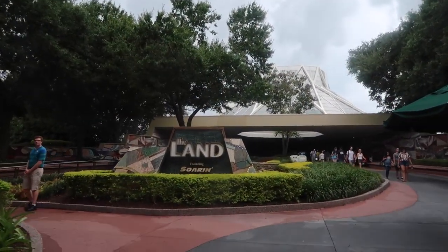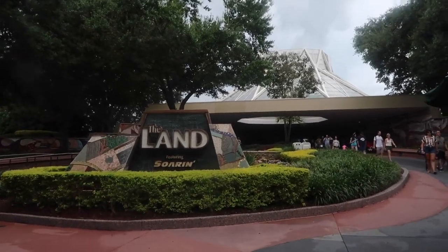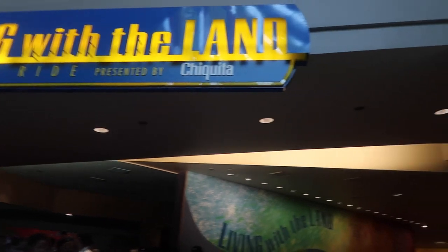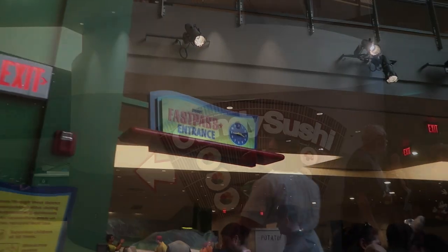Heading into the land. I made fast passes for Living with the Land a few hours ago. We are heading in. Living with the Land is a whopping 35 minutes. Let's go fast pass. Food and wine.